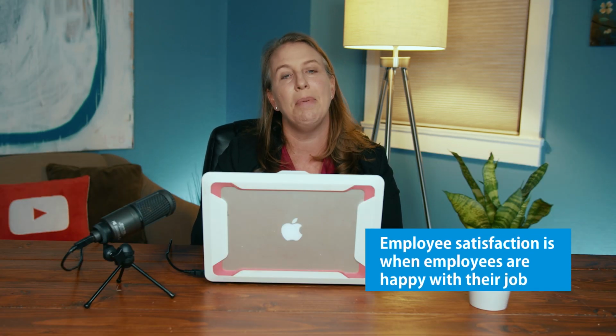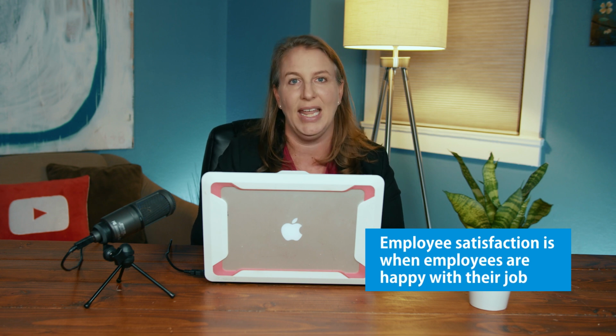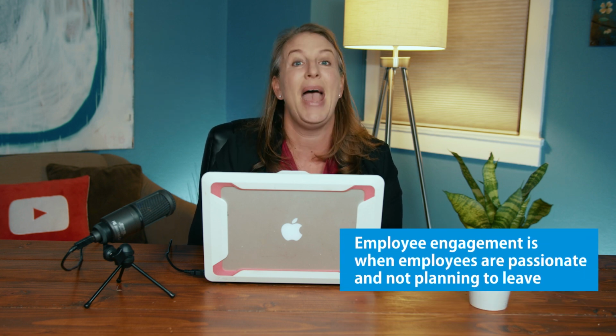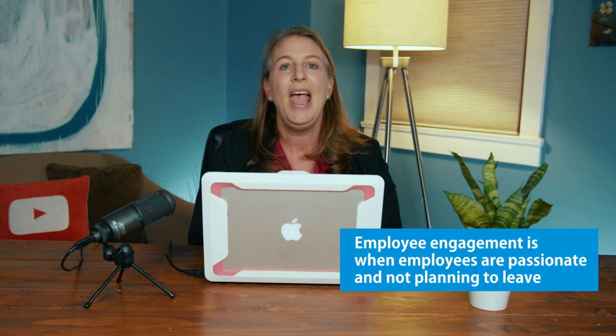And first, when I'm talking about how to measure employee engagement, I just want to lay down a differentiation between what employee engagement is versus employee satisfaction. Employee satisfaction is when people are happy with their job. At a base level, it means that they're not planning to leave. But employee engagement is one step further than that. It means that not only are people not planning to leave, but that they're enjoying, recommending, and passionate about the job that they have.